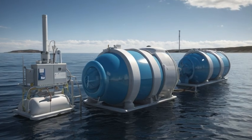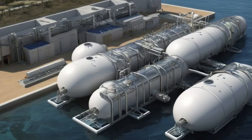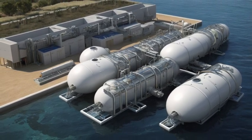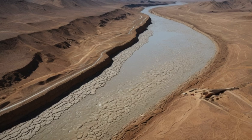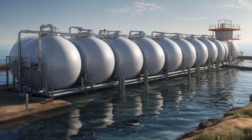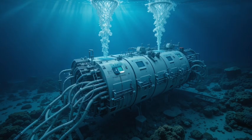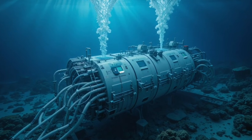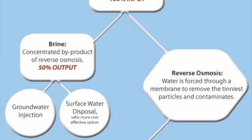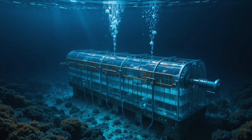But there are some serious problems with traditional desalination techniques, which makes it necessary to look into more environmentally friendly options. Traditional desalination's drawbacks. Despite their widespread use, conventional desalination systems like land-based reverse osmosis, RO, have a number of drawbacks. These systems use a lot of energy and are mostly dependent on fossil fuels, which raise carbon emissions and worsen climate change. Additionally, a byproduct of the operation is concentrated brine, which is frequently released back into the ocean.